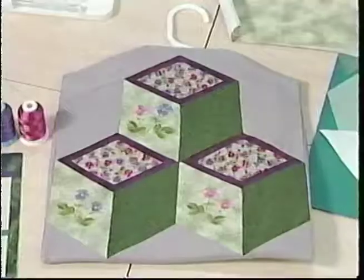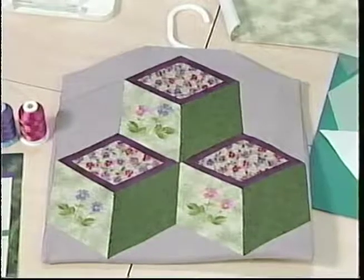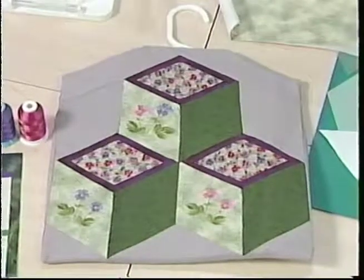And you've brought something that's great today. This happens to be one of my most favorite projects. It is a clothespin hanger. Now, what have you done here? You've made a block. This is the tumbling block.